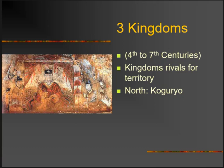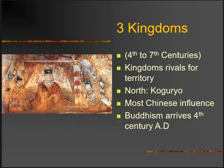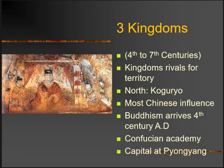But basically the kingdom in the north is called the Koguryo. Since it is in the north, of course, as you would expect, it has the most influence from China. Buddhism arrives in this area in the 4th century AD. And in fact, they even follow the teachings of Confucius. And they have a Confucian academy. This is the way in which the government is controlled. In fact, civil servants in China have to pass the test. And it's a test. The civil service exam is basically a test over Confucius. The capital will be at Pyongyang.